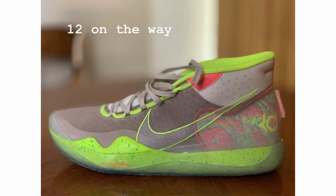Now it isn't known if this pair is going to release. If I had to guess, more than likely it will. And the rumor is that the KD12 will release later this spring. Retail price will be $150. Now I think this colorway is definitely better than the black, pure platinum, and white, but I don't know if it's the angle, but the midsole doesn't look as bad as the other images that I shared yesterday.